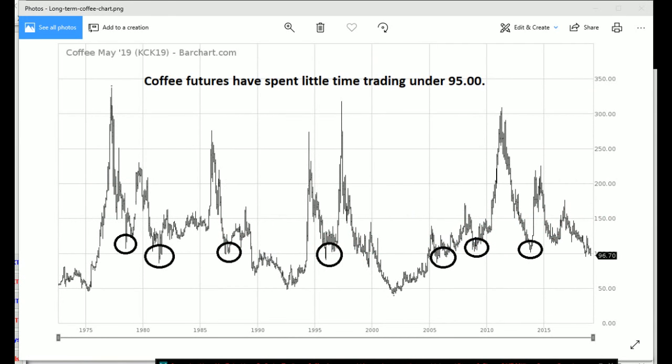So this is a very long-term chart of coffee futures. This chart dates all the way back to 1975, and you can see that coffee prices generally tend to bottom out around 90 cents to $1 per pound. There's been a few occasions, 2 exact occasions, that we've actually seen coffee fall to 50 cents a pound, but it's relatively rare. Most of the time when coffee gets to this price, it bounces pretty hard. On some occasions, it's bounced over $2, and on other occasions, even higher than that.